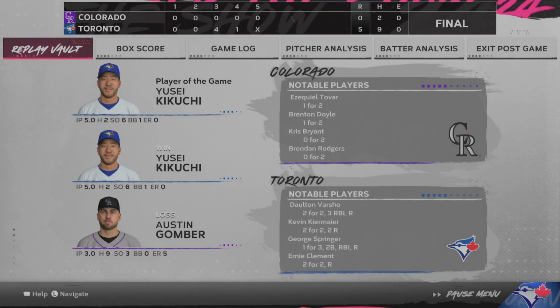Here stands our final line score tonight. First for the victorious Blue Jays. 5 runs on 9 hits. No errors. They left 5 runners on base. For the Rockies, no runs on only 2 hits. No errors. They left 3 runners on base. Time of the ball game, 2 hours and 47 minutes.